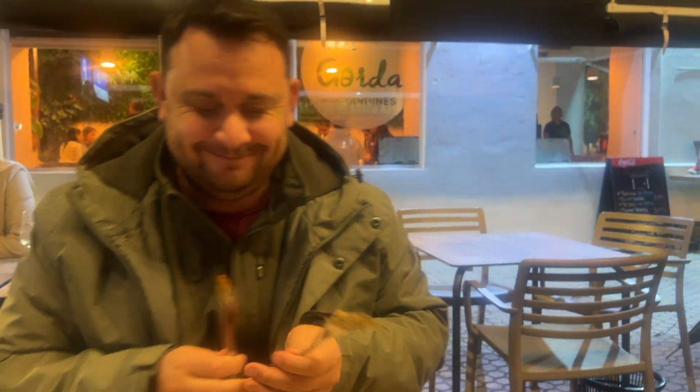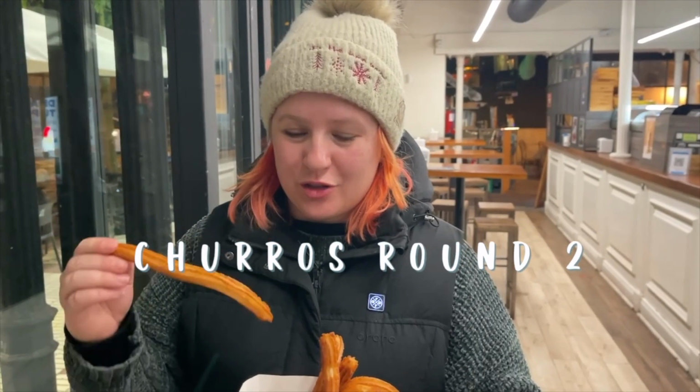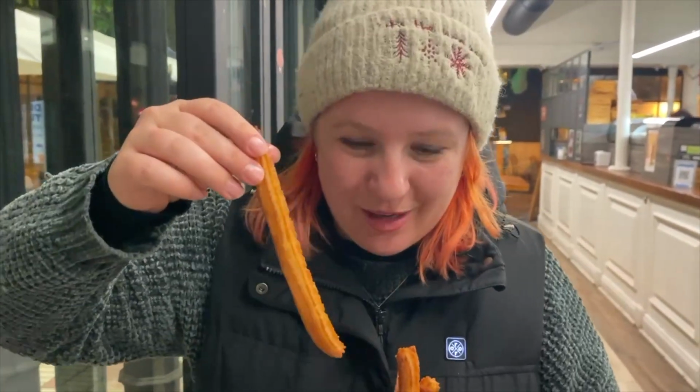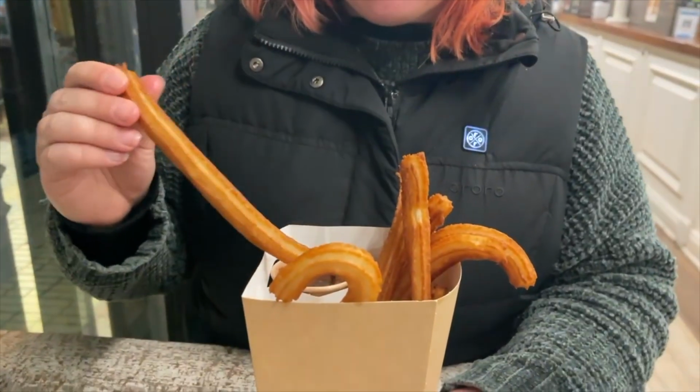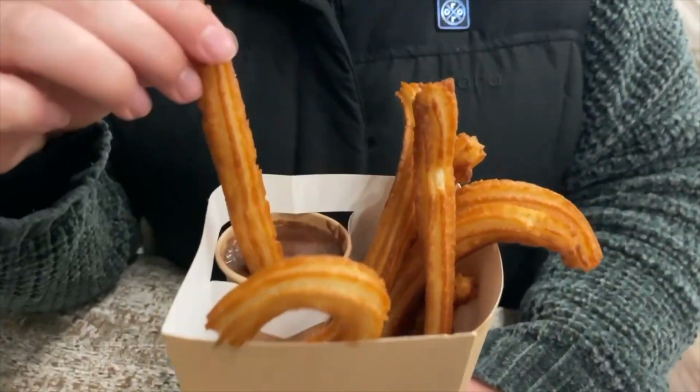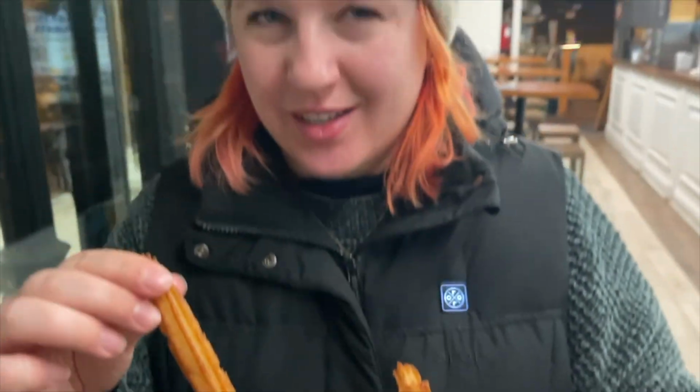Wow. It's take 2 on churros con chocolate. Before they were very different than this. This looks way more like the Mexican churros. I like these a lot better. Better? I still like the Mexican style way better.